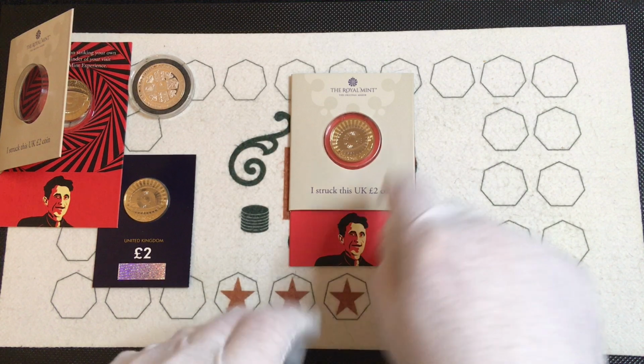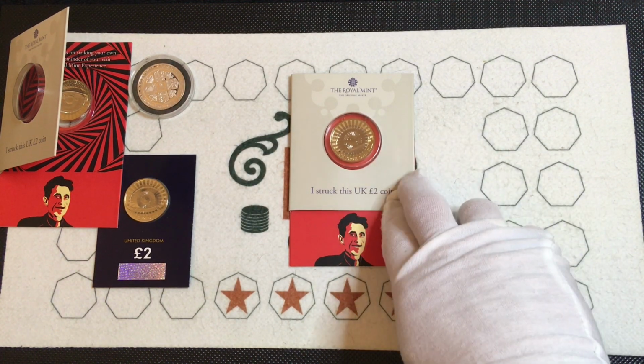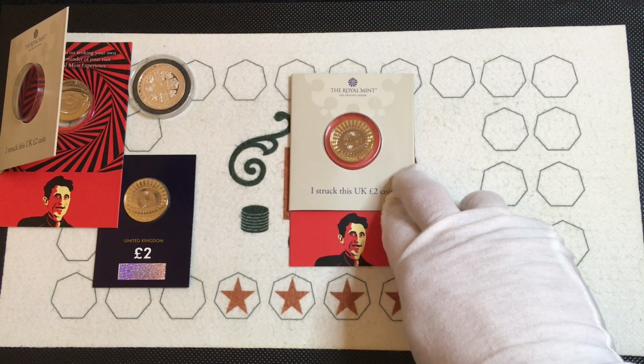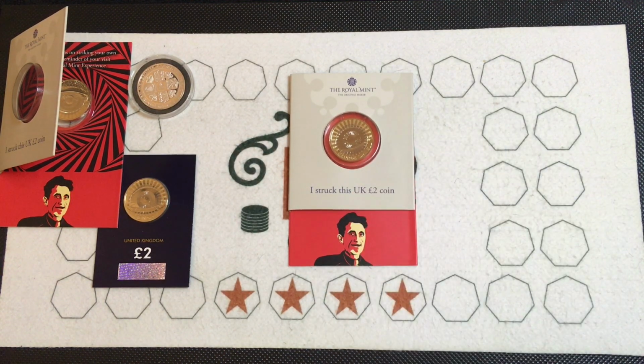So, has anybody else got one of those? I know Bo Selector had, and I think Trev at Coins Select, he was on one of the early tours, and he managed to pick one up as well. So it's a no-brainer. You're not going to give that back to the Royal Mint.